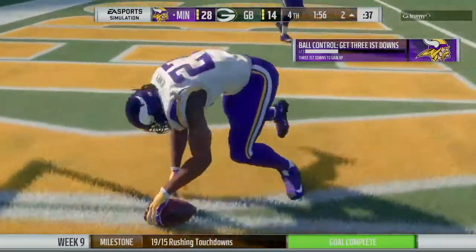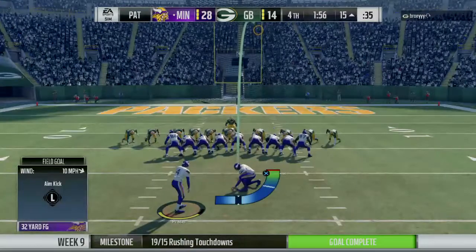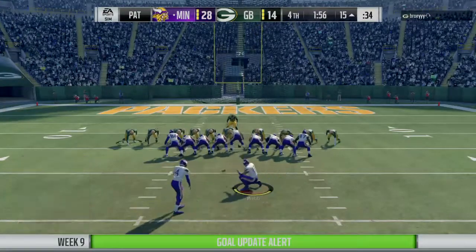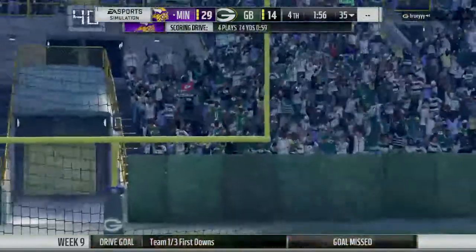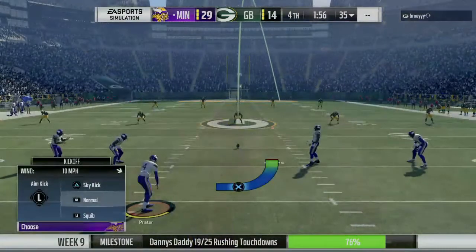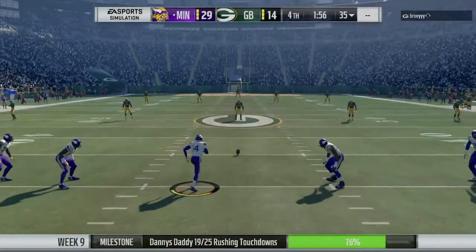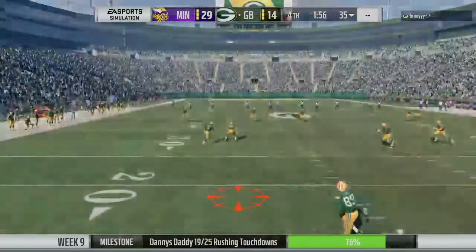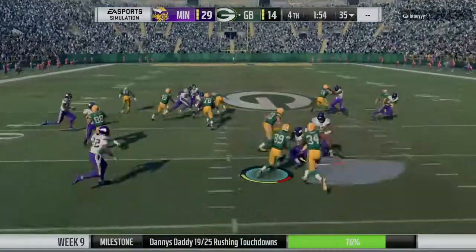Touchdown, Minnesota. Derrick Henry, his 4th touchdown on the year. And the Vikings are going to add on to their lead. And the lead is up to 15 now. Here's Prater now set to kick it away. And it's a short kick, taken right around the 19.